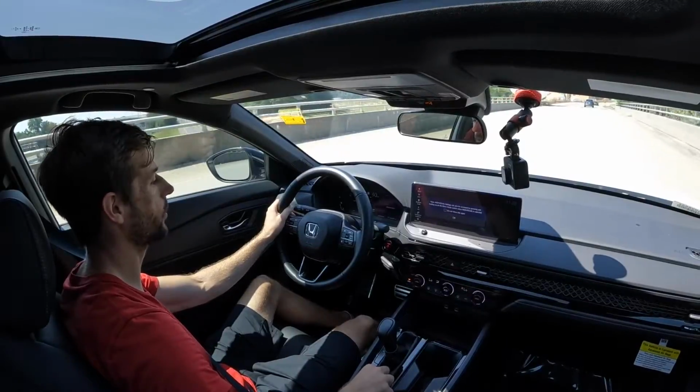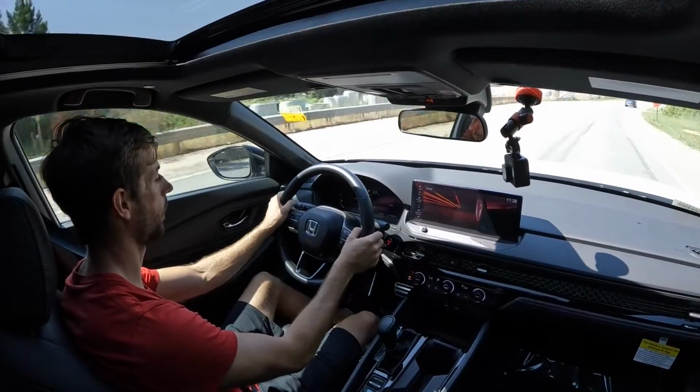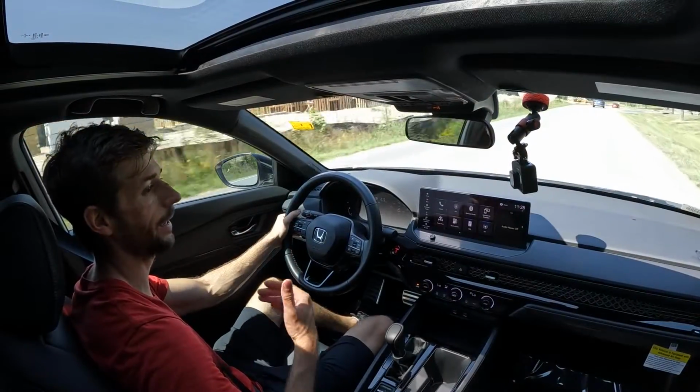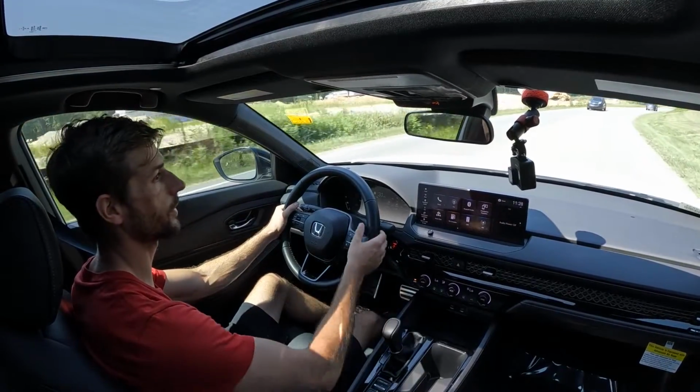Instead of using the paddle shifters to switch gears, these are actually for the no pedal braking. So by pushing on the positive paddle, we're going all the way up to basically a setting where if I let off the accelerator, nothing's gonna happen. We're just coasting as you would. If I push on the negative paddle and go all the way, now the vehicle's starting to slow down. Hopefully you can tell we're almost coming to a stop there.